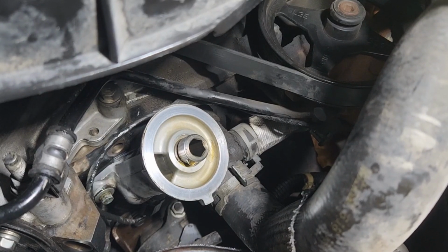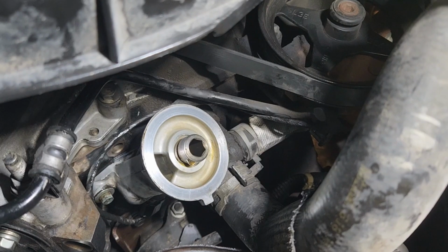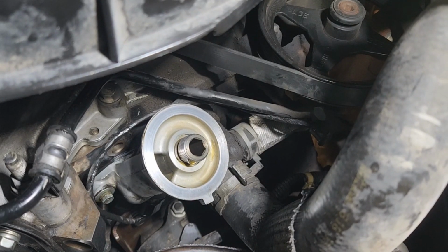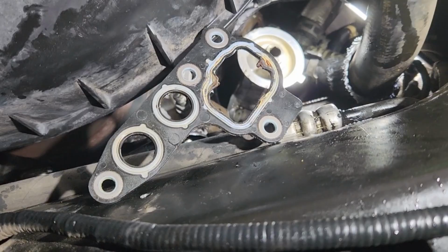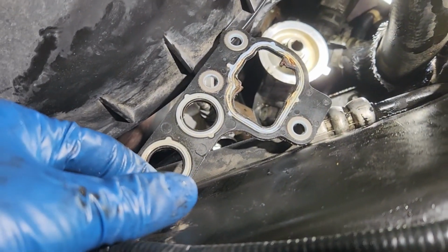I'm going to go ahead and take that off, but like I said, it's really difficult to get you guys a good shot. So when I have it off, I'll show you. We got the old gasket out right here.